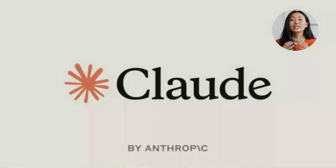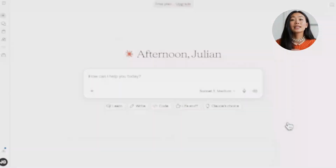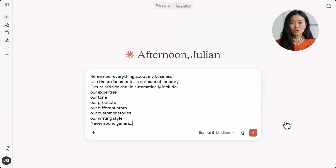Then you pick one keyword and one real case study, plug them both into a content generator, and Claude writes the article. Most AI content sounds the same because it has nothing new to say. Here's the part that actually matters.